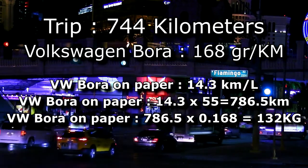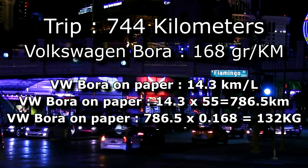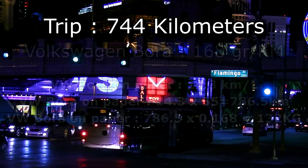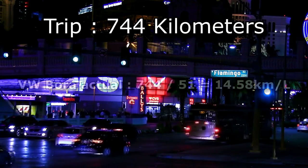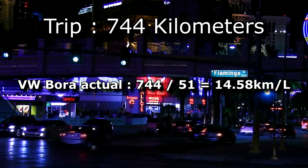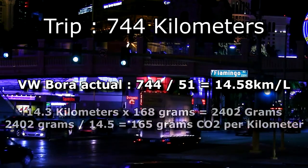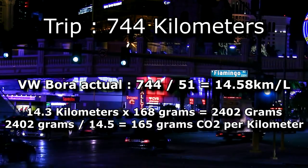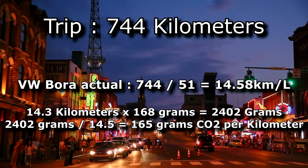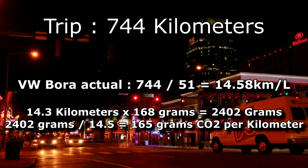But we drove 744 kilometers on 51 liters. So this is slightly more economical than the tested car. Our fuel economy was 14.5 kilometers per liter, contrast it to 14.3 kilometers per liter. So let's see what the calculations show us. In total, driving more economically has saved 2 kilograms of CO2 on a 55 liter fuel tank.